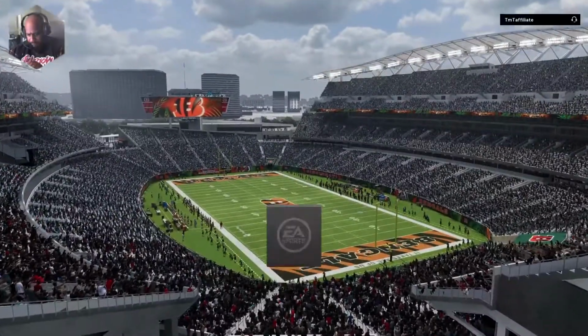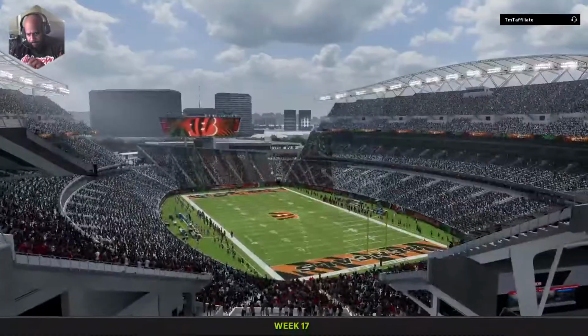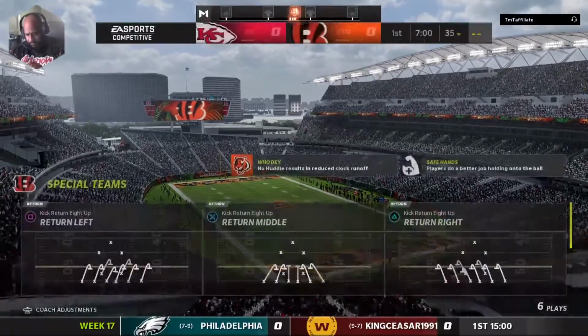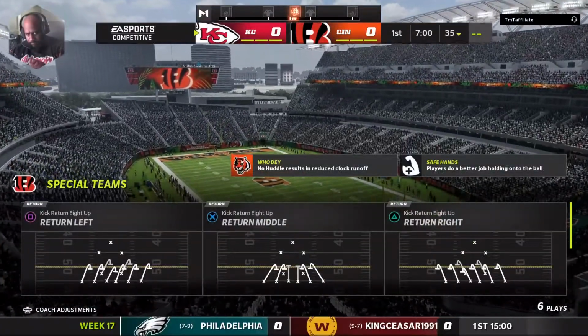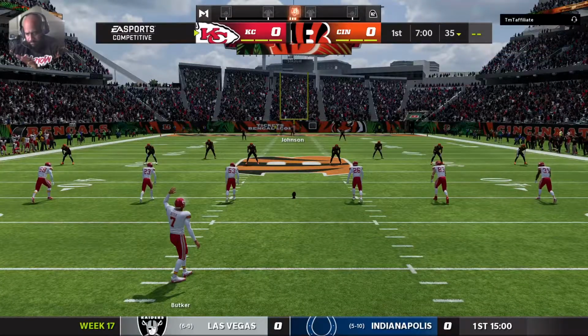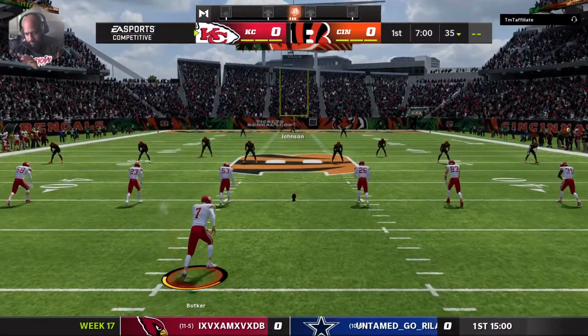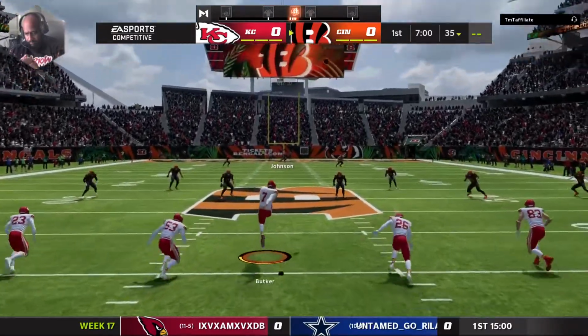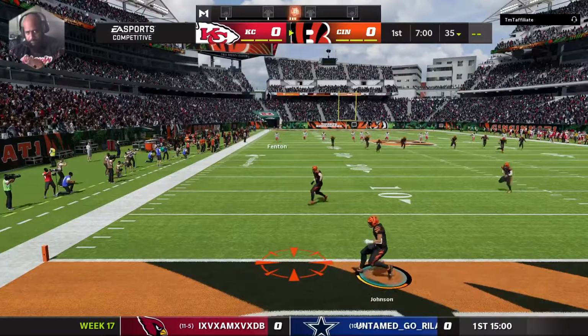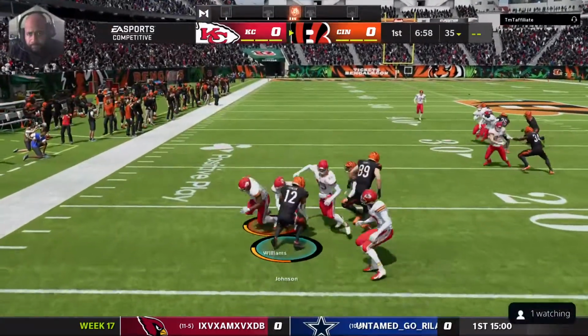Ohio River. There's a look at Paul Brown Stadium here in Cincinnati, Ohio. The enthusiasm of this Cincinnati crowd in full effect a moment ago as their Bengals took the field to the delight of this sold-out crowd. And they're all set as they'll match up with the Kansas City Chiefs. Here's the kicker, Harrison Butker, ready to get this one started. And we are underway from Cincinnati.